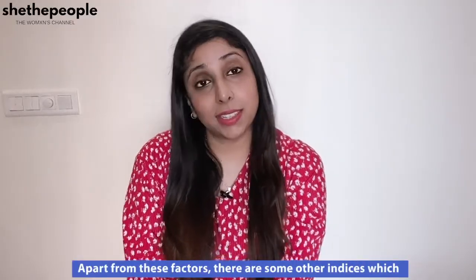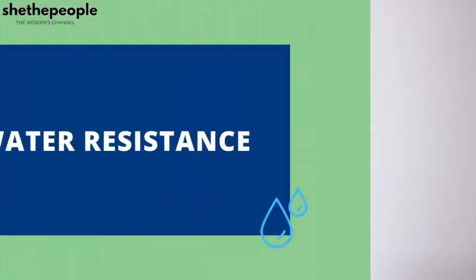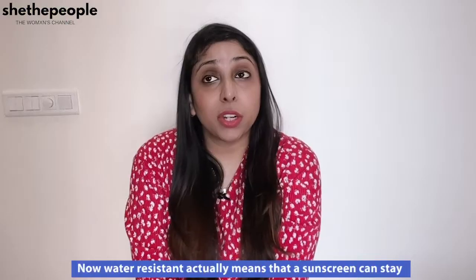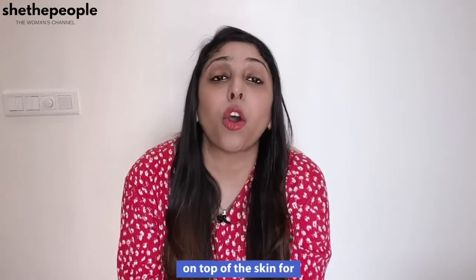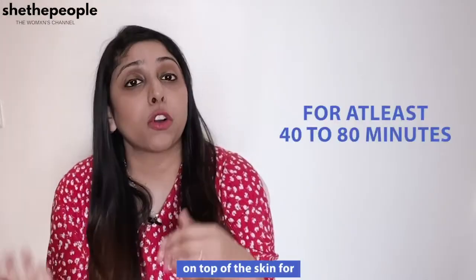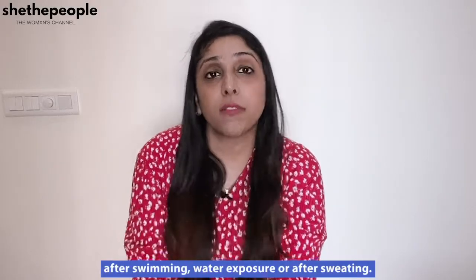Apart from these factors, there are some other indices which are also mentioned on a sunscreen. Water resistance is one of them. Now, water resistant actually means that a sunscreen can stay on top of the skin for at least 40 to 80 minutes after swimming, water exposure, or after sweating.